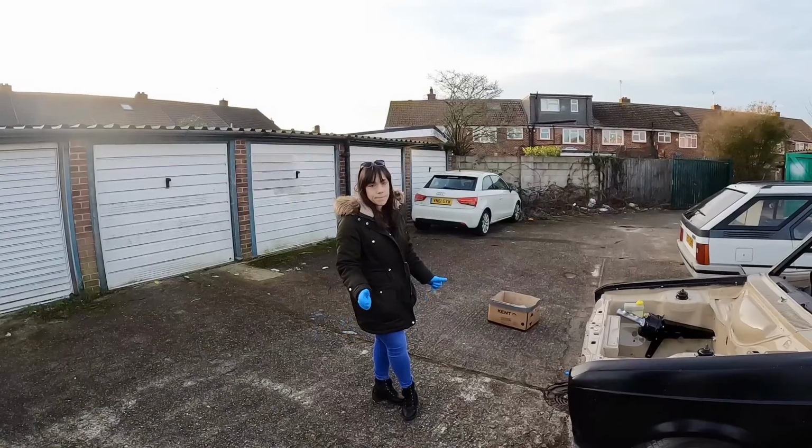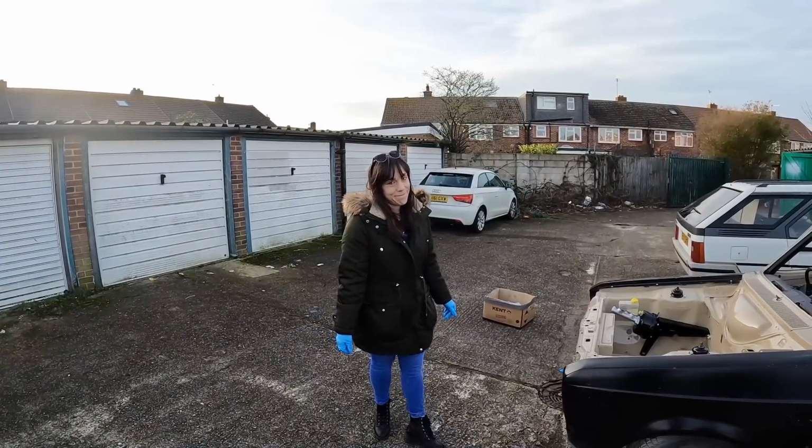Now, I'm not going to fully fit the loom, I just want to place it into the car roughly for now, and then I can worry about fitting it properly next time I come around here, because my girlfriend's getting fed up of being stuck around the garage with me. Hopefully this won't take too long.